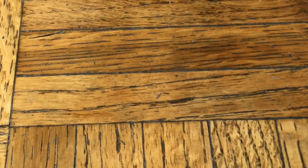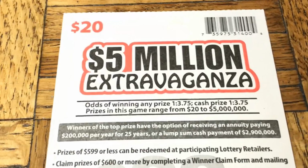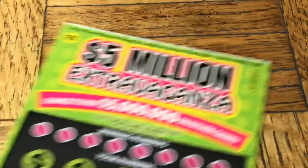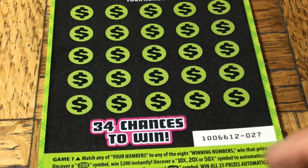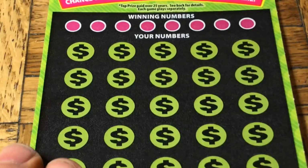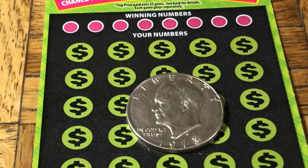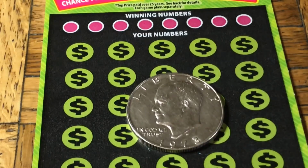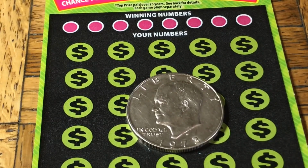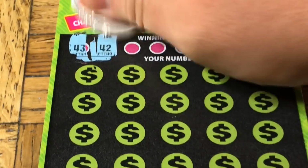Let's continue with the next flavor, the $5 million extravaganza. Let's see if it is. Odds are 1 in 3.75, either cash or ticket, because there is no ticket across the board, as they say, but there are a minimal $20 wins. This is ticket 027 to the top. You know what? Let's have third hand start this one off. Change the pace a little bit and see if he can find himself a win. I shall slide over. He shall occupy the driver's seat, so to speak. Cool. All right, third hand. I think you went over the odds already, I believe.